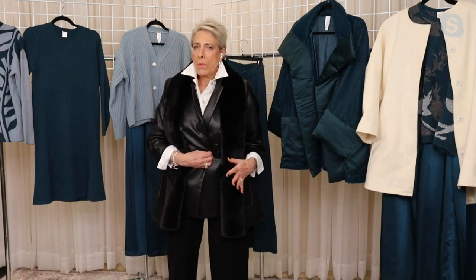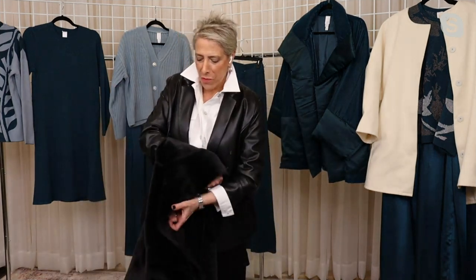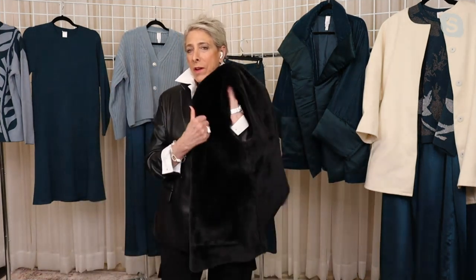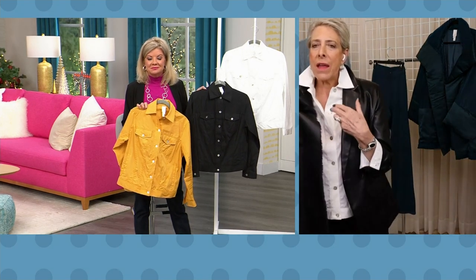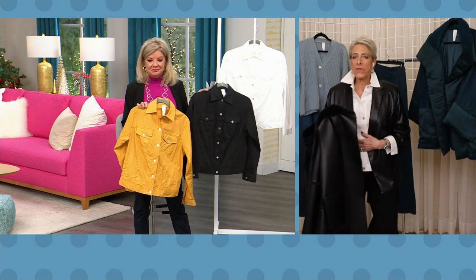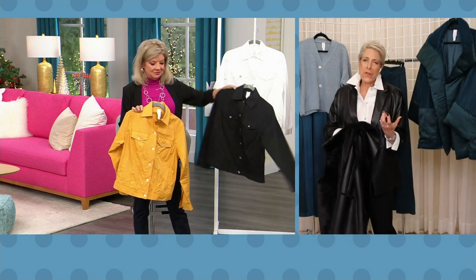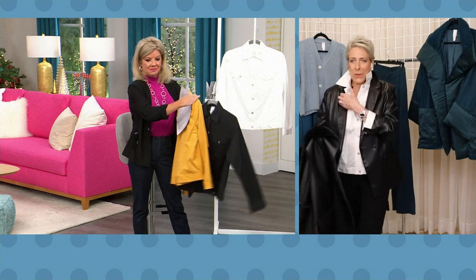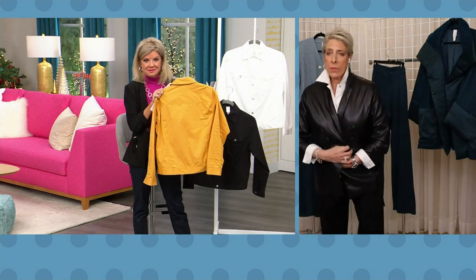It's just a great piece. And I've got this little faux leather reversible piece. So I can wear it on the fuzzy side or I can wear it on the pebbled leather side. But I'm layering. I could have just as easily put the goldenrod under there. All black is hard for you to see on air, so I'm not going to do that. But I love this piece because it's great under a blazer.